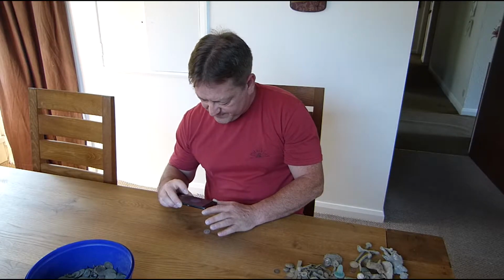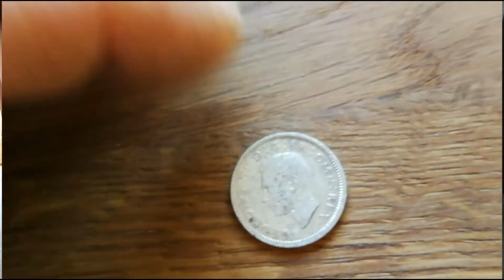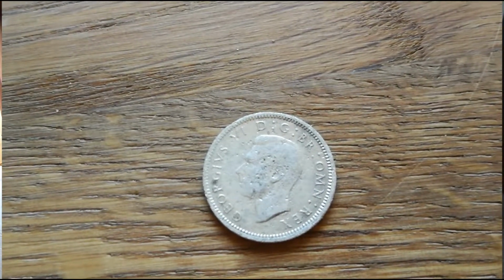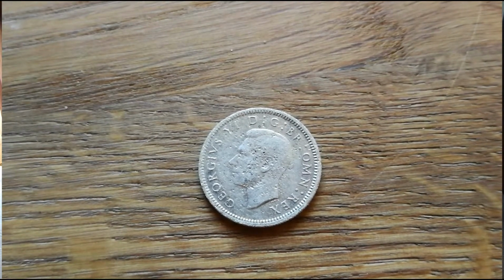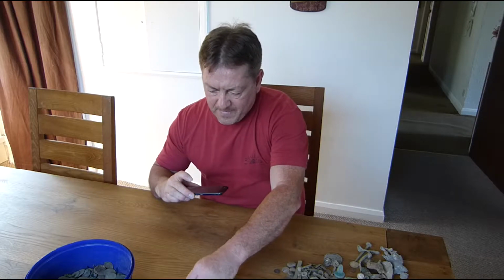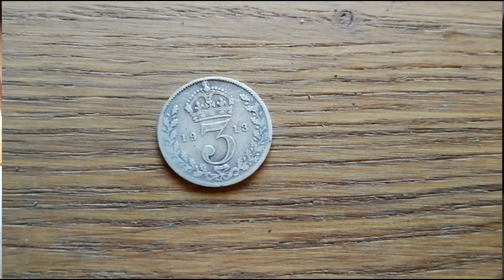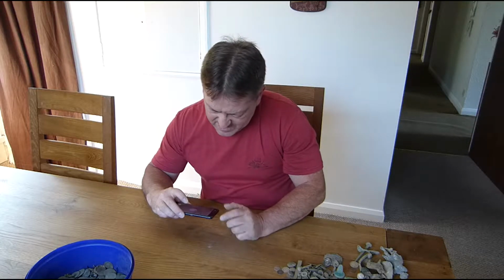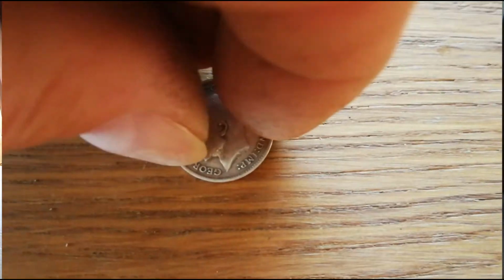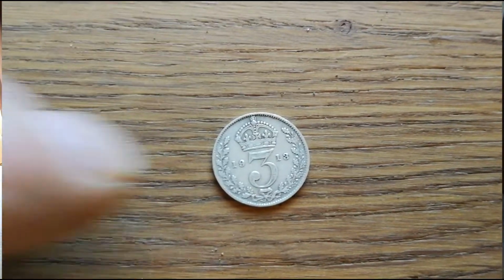Here's an older one. 1943. Geez, still in the half silver territory. KG6. My hand's a bit shaky today. There you go. George V. Weapons. 1913. There's another one. Honestly, I have found so many 3 pences. Oh, it's another 1913.